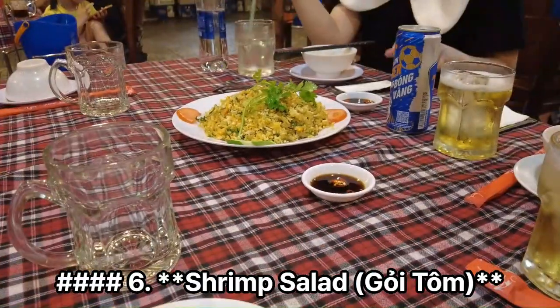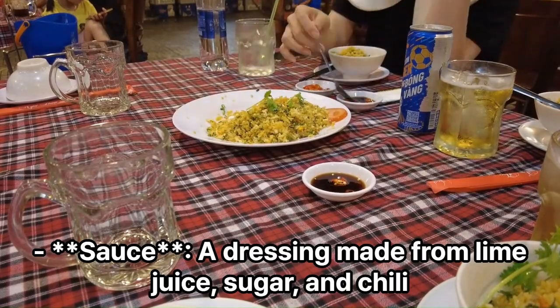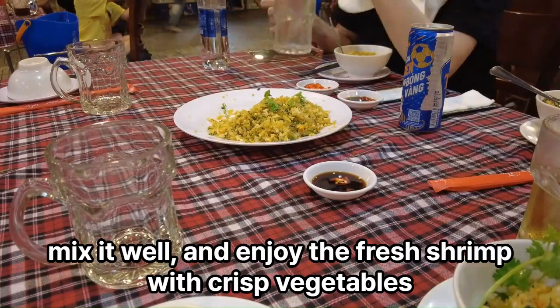6. Shrimp salad, goi tom. Sauce: a dressing made from lime juice, sugar, and chili. How to eat: pour the dressing over the salad, mix it well, and enjoy the fresh shrimp with crisp vegetables.